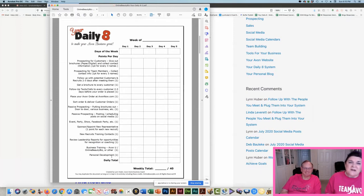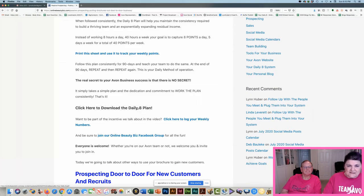And then personal development. Personal development is you being better as a person, you learning, opening your mind and being so that you're more receptive to what's going on around you, and you're more receptive to opportunities as they come your way, and just being a better person, right? So you can also get a point for that. So that's the Daily 8 system. And right here you can click to download the Daily 8 plan.